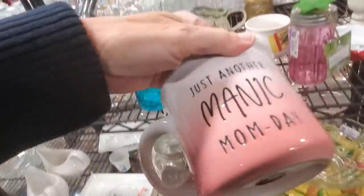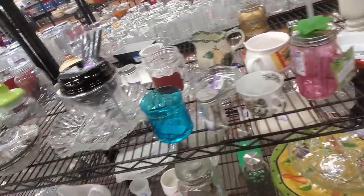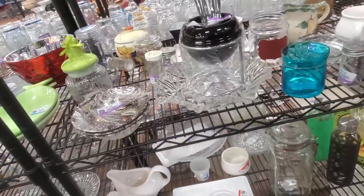And then I spot this mug, which says, "just another manic mom day." And it's a high quality mug. It doesn't even look like it's been used. So they did sell that to me for 99 cents.